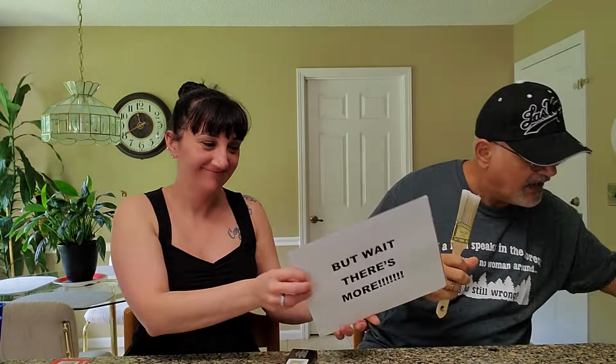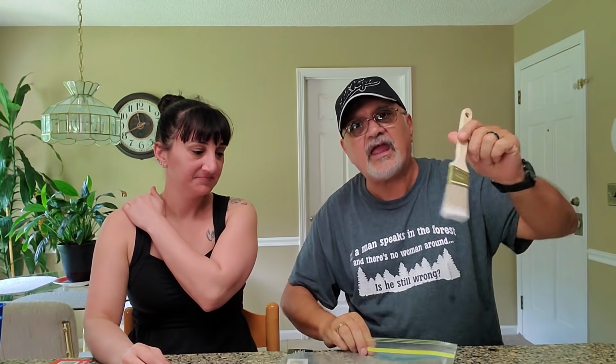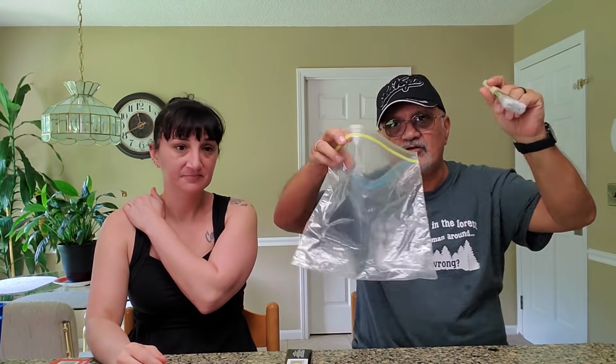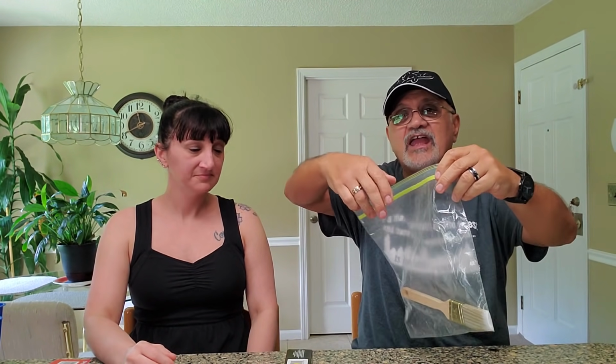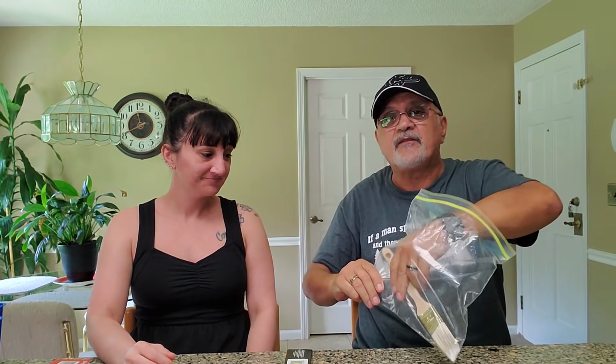There's more. Here's what you do. At the end of the day, you take your brush and you dip it in the paint. Then you take a plastic bag, you put the paintbrush in the plastic bag, take the air out, seal it, and put it aside. Next morning when you get up, you open the bag, and the brush will be as soft as it was the day before. You finish your job, then you throw it away.